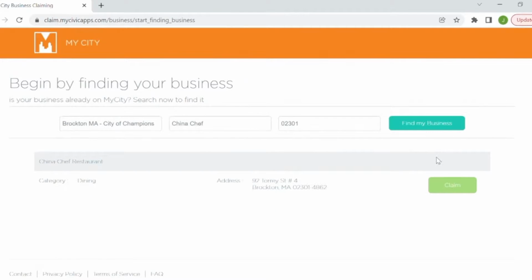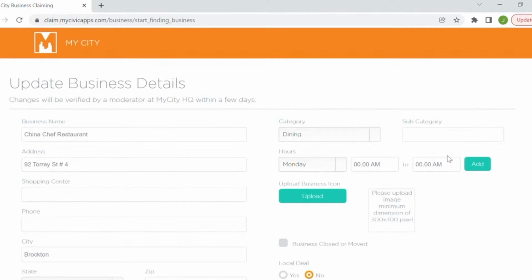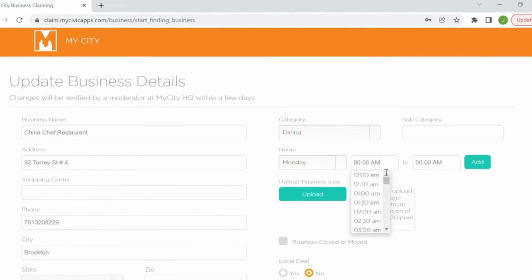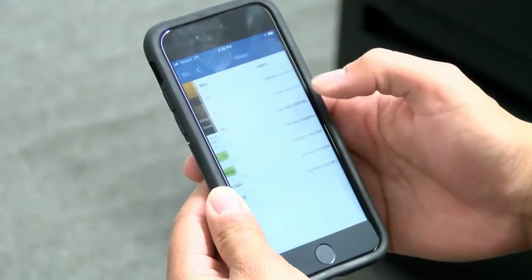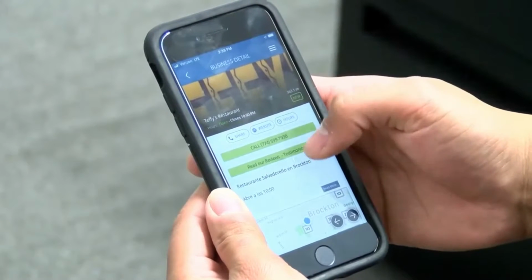Once your business appears on the screen, press Claim, enter a name, email, and password for the account, and click Continue. Finally, fill out all of your pertinent business information. This includes everything from the business location, hours, and more. Once complete, click the Save and Send to Moderator button for final approval. Once the moderator approves, your account is all yours to customize and use however is best for your business.